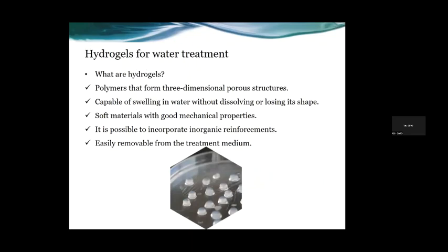What are hydrogels? Well, hydrogels are composed of polymers that form three-dimensional porous structures. They are capable of swelling in water without dissolving or losing their shape. They are soft materials with good mechanical properties, it's possible to incorporate inorganic reinforcements, and they are easily removable from the treatment medium, which is one point very, very interesting for applications in treatment of waters.